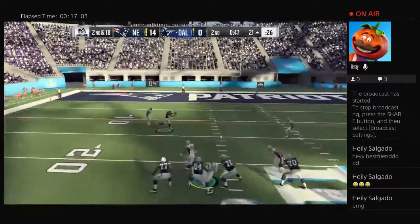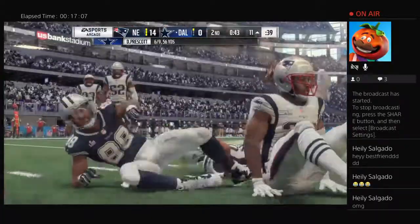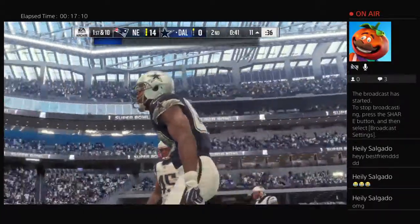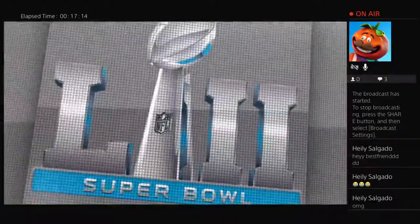A second down throw for Prescott. Got his man, complete over the middle. That's Bryant. And down inside the 15, shy of the 10. Prescott finding his big receiver Bryant there for a Cowboy first down.